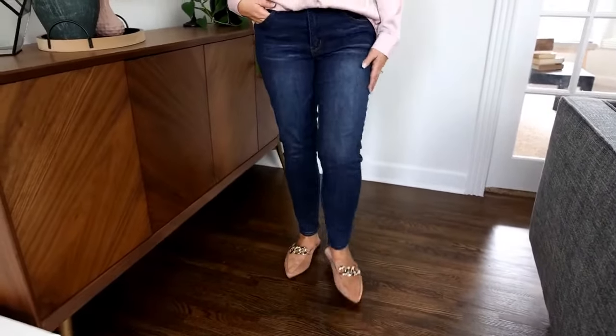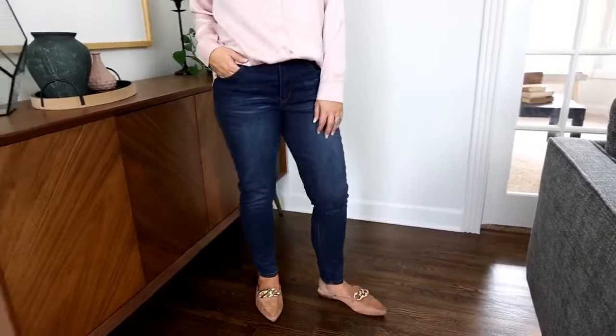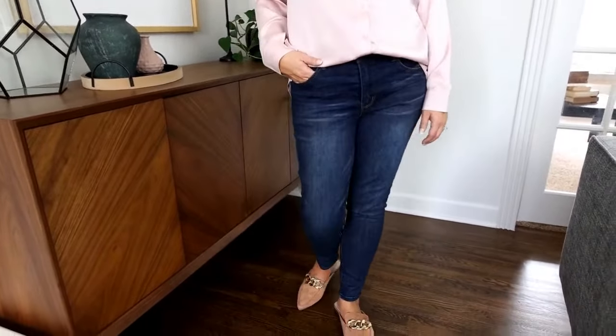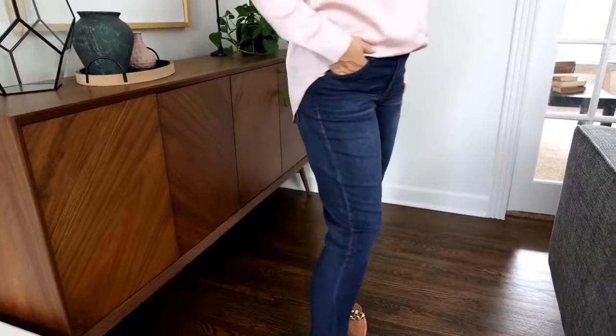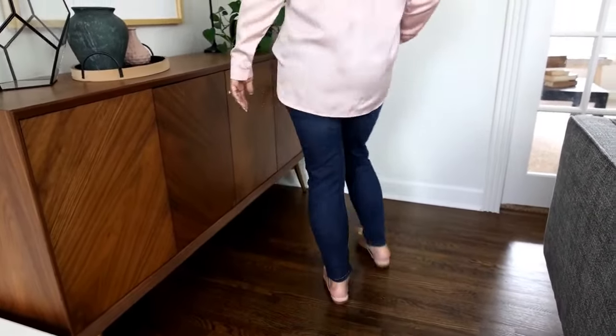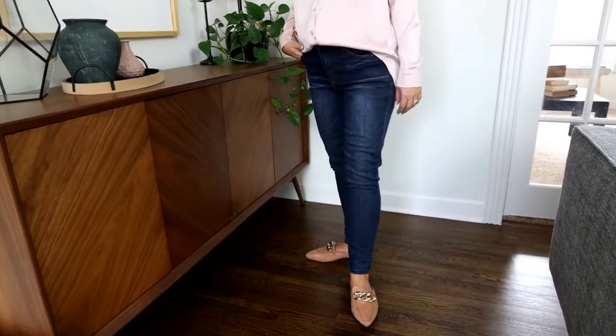I also have their shorts. I wear those in the summer. And the waistband's perfect. Just get them, try them. You'll most likely like them. These are on Lightning Deal as well. They're 54% claimed right now. They do have different Lightning Deals for every size and color. So just make sure you get these before they go off of Lightning Deal today.